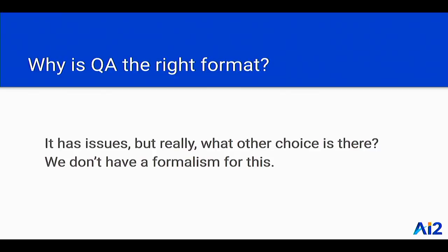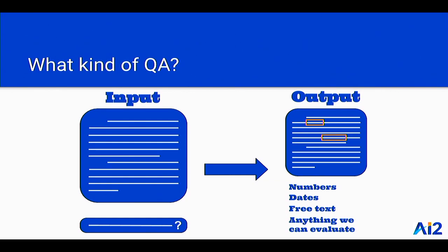Okay, if we buy, at least for the rest of this talk, that we should use question answering, what kind of question answering? This is still very broad. I'm going to say that we should standardize on a particularly simple kind of format here, where as input I get a paragraph or a few paragraphs of text and a single question, and I can produce as output anything that I can evaluate. This could be a span, it could be a set of spans in my input, it could be numbers, dates, even free text if I figure out some way to evaluate it.